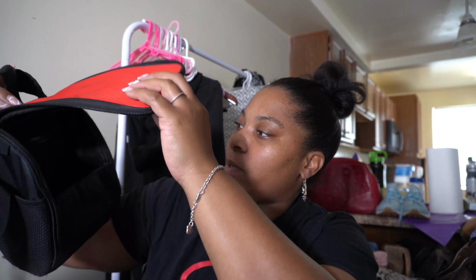So I found this little Nintendo DS bag. I will be giving this to one of the boys. They both have Nintendo DS's. I think I got two bags. I found two Nintendo DS bags. If they don't want them, then I'll probably post them somewhere. But if not, here it is.